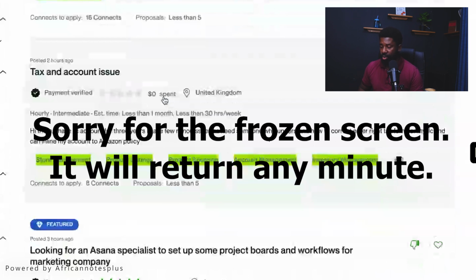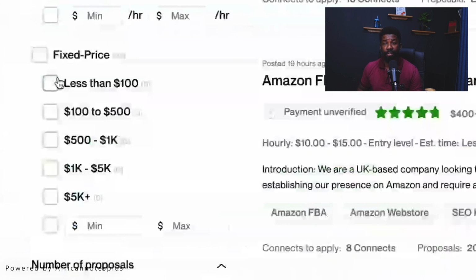Then you can also look at maybe the rate. You can indicate if you are looking for hourly jobs. And for me, I would advise you to look for hourly jobs because hourly jobs take a long time. And because they take a long time, that can help you to build reputation on the platform. So hourly jobs are good. So if you're new on the platform, select entry jobs, all right? Entry jobs can easily get you a job, even if you have experience in the outside world.